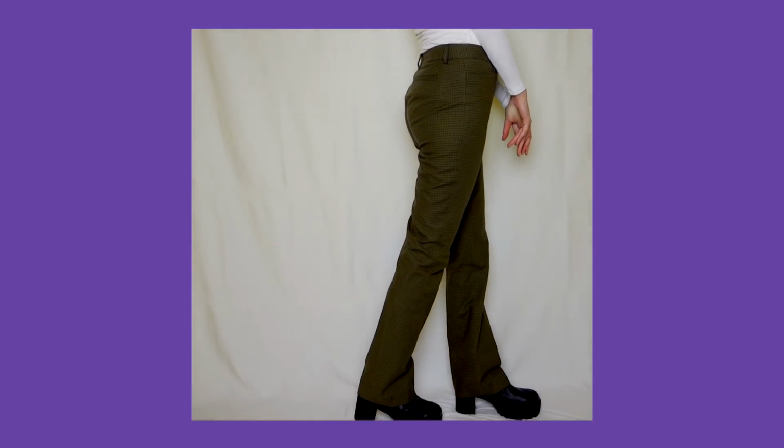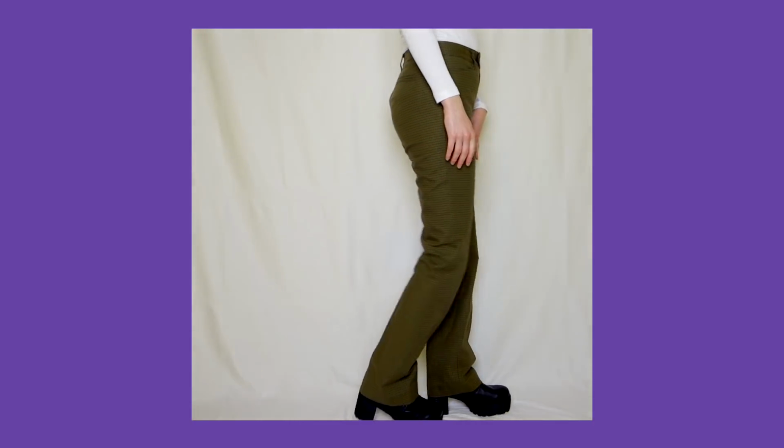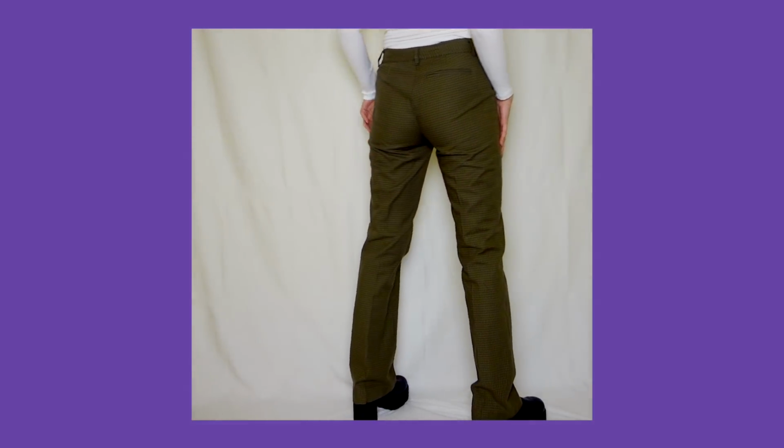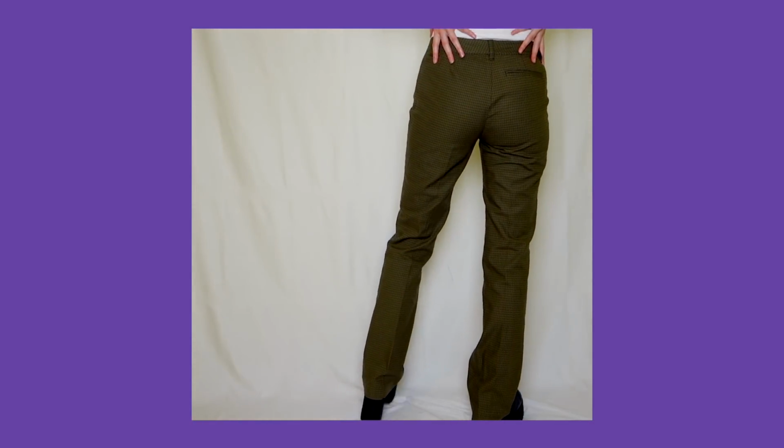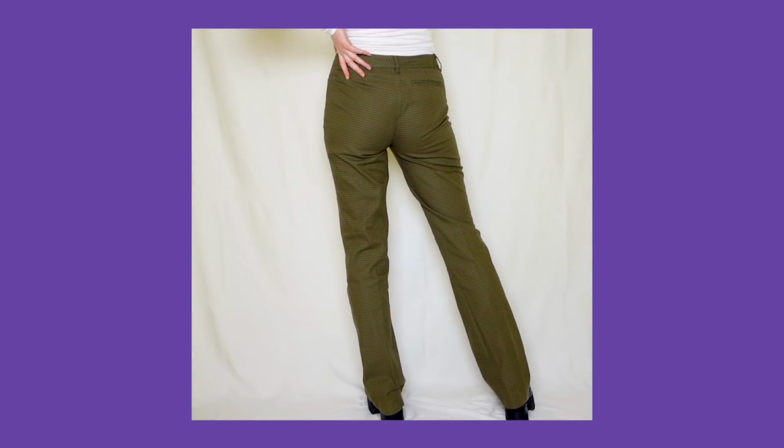They're green and they have this very micro houndstooth design with olive green, forest green, and a super dark, that's either a burgundy or a brown.